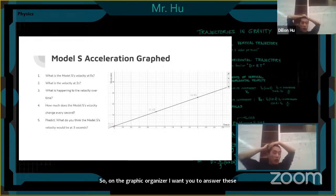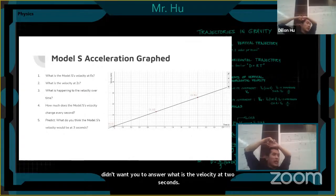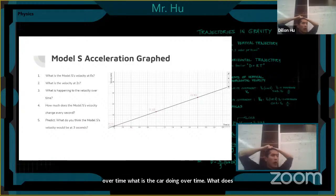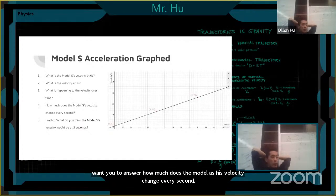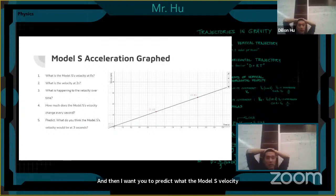On the graphic organizer, I want you to answer these 5 questions. First, what is the Model S's velocity at 0 seconds? Then, what is the velocity at 2 seconds? Next, what is happening to the velocity over time? What is the car doing over time? How much does the Model S's velocity change every second? And then predict what the Model S's velocity would be at 3 seconds.